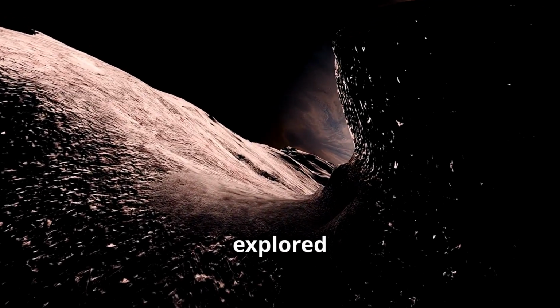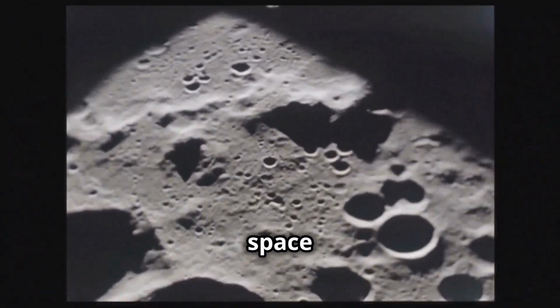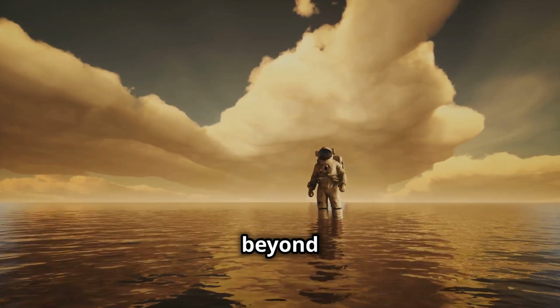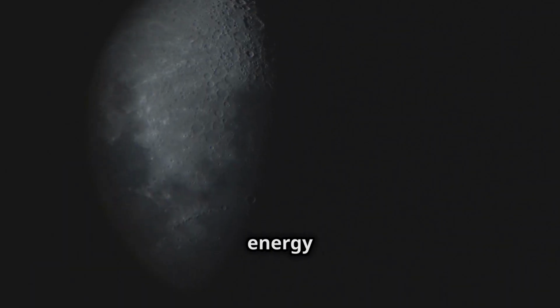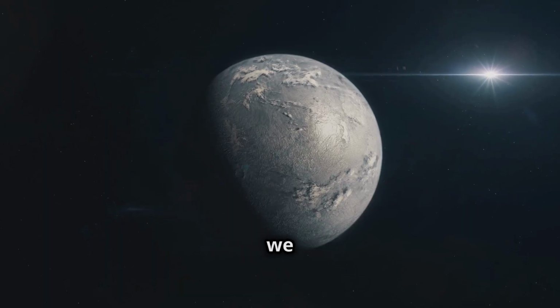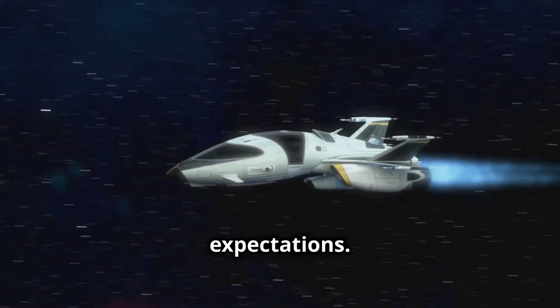The moons we've explored, Europa, Titan, and Enceladus, are more than just interesting space objects. They represent some of our best chances of finding life beyond Earth. Each of these moons has qualities that make them potentially habitable. They have liquids, energy sources, and organic compounds. These are the key ingredients for life as we know it, but we need to be careful about our expectations.